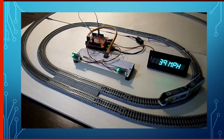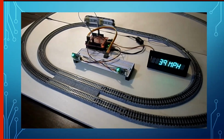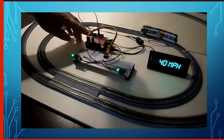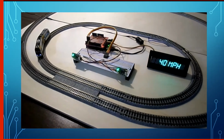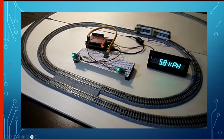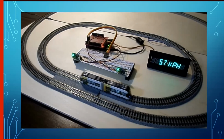Okay, miles per hour still. And now the big giant finger enters the scene. Pops those wires out. And shifts to kilometers per hour. And that's pretty much it. It's a simple demonstration, but that's what I've come up with.